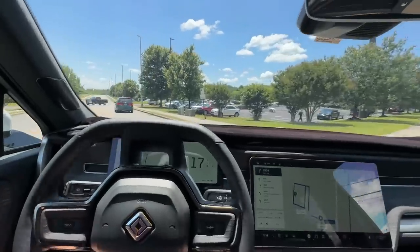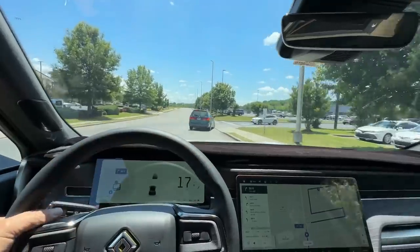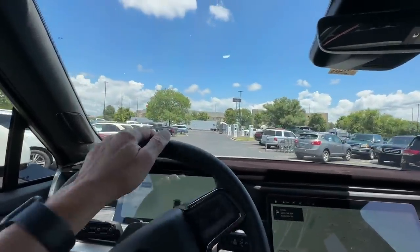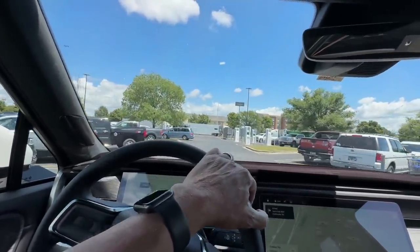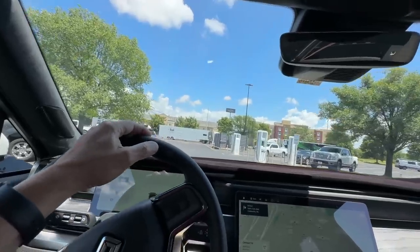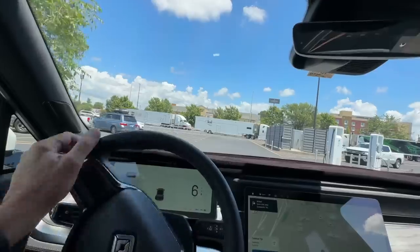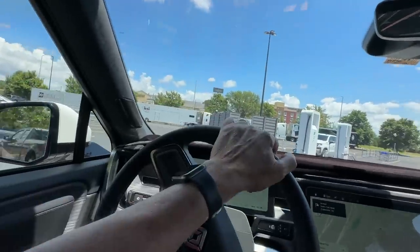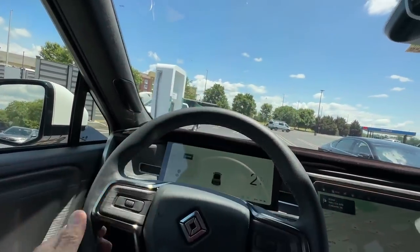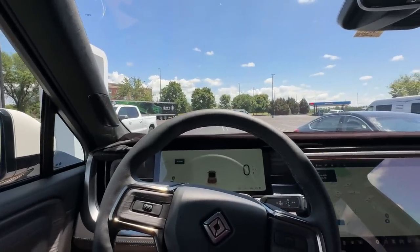The EA station here is at Sam's Club. Where? I don't know. Someplace. Oh, there they are. Now, this is one of these cases where there's 350, and I'm not sure which is which. I think this is a 350 here. I'm thinking... Yep. So, I'm going to check it. This is number 2. Let me check the app real quick.